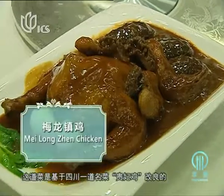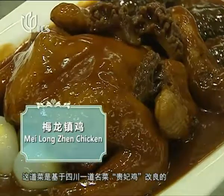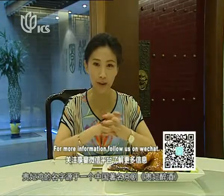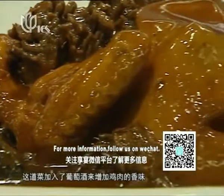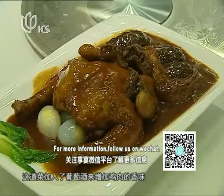This dish was based on a very famous Sichuan dish called concubine chicken because it was developed after a very famous story of the Peking opera, The Drunken Concubine. It adds wine to create this aroma throughout the entire dish.